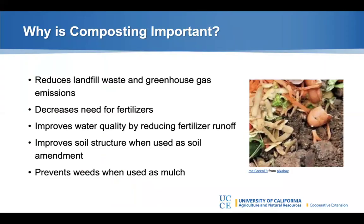And composting is really important because it reduces landfill waste. When we put organic waste in the landfill, that produces a greenhouse gas called methane. And methane is a contributor to global warming and climate change. And we actually have a law in California, SB 1383, that prohibits us from putting organic waste in the landfill.